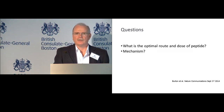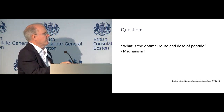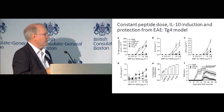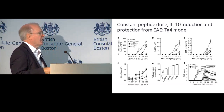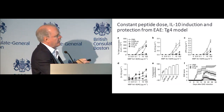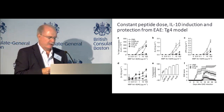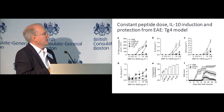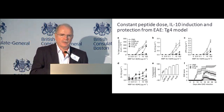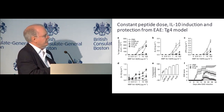Questions we've been addressing over the years are the optimal route of administration, the optimal dose of peptide, and more specifically, the mechanism involved. Now this is some experiments published from our lab at the end of last year, where we've taken the TG4 model. This is a T-cell receptor transgenic mouse, and this mouse can develop autoimmune encephalomyelitis spontaneously or following immunization.